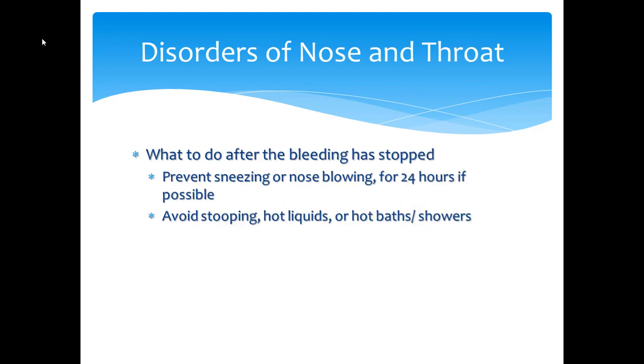So what do we need to do after bleeding is stopped? We need to really make sure that our kids are not sneezing or blowing their nose for up to 24 hours. Teach them not to stoop or drink hot liquids or take hot baths or showers, because that will all dislodge the clot and they'll start bleeding again.